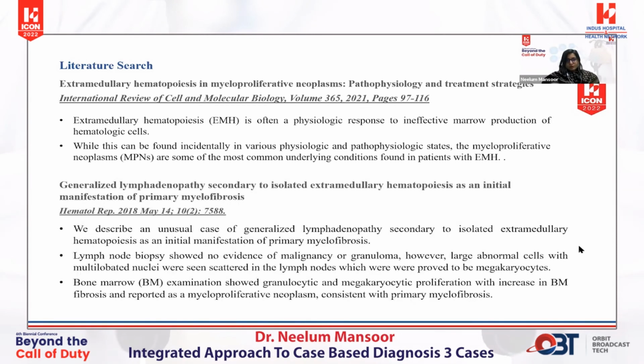This is another case report recently reported, and it is more or less similar to our case. Again, in this case, there was a patient with primary myelofibrosis who presented with generalized lymphadenopathy secondary to isolated extramedullary hematopoiesis as an initial manifestation. Again, the lymph node biopsy showed no evidence of malignancy. However, large atypical cells, like in our case, were present, and on the basis of bone marrow examination and cytogenetics workup, they concluded the case as primary myelofibrosis.